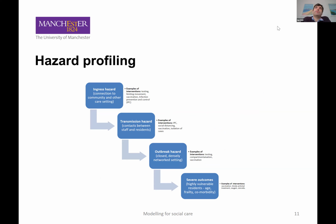What is the hazard that is trying to be mitigated? And this enables us to say why care homes are special compared to, say, a hospital. One of the points we had to discuss was, why don't social care staff just have the same testing regime as hospital staff? And so we came up with this hazard profiling system for there's a disease ingress hazard.